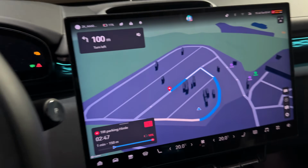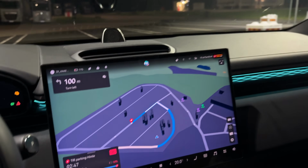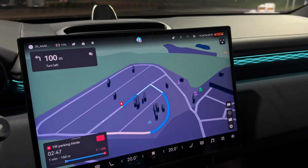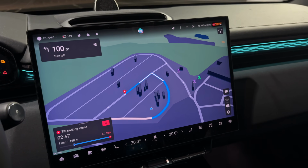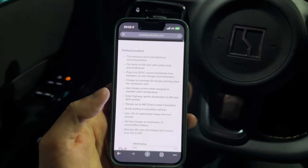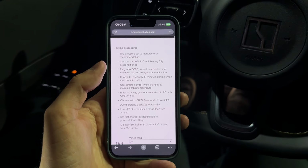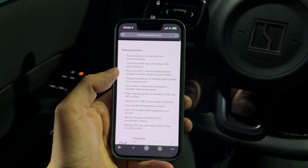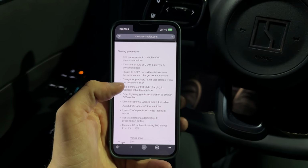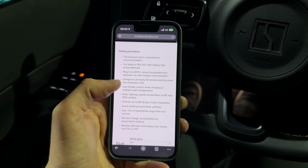We are just waiting for our car to dip down to 10%. We will run climate in eco mode, and we will of course brush up on the rules for the 10% challenge before we go. Here are the rules. Tire pressure set to manufacturer recommendation. Yes, I've checked the tire pressures. Car starts at 10% state of charge with battery fully preconditioned. Yep, we are fully preconditioned, and we have the battery at 10% state of charge.